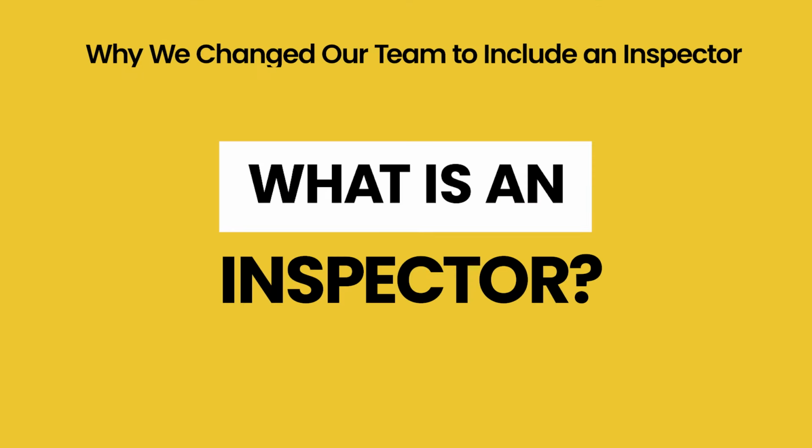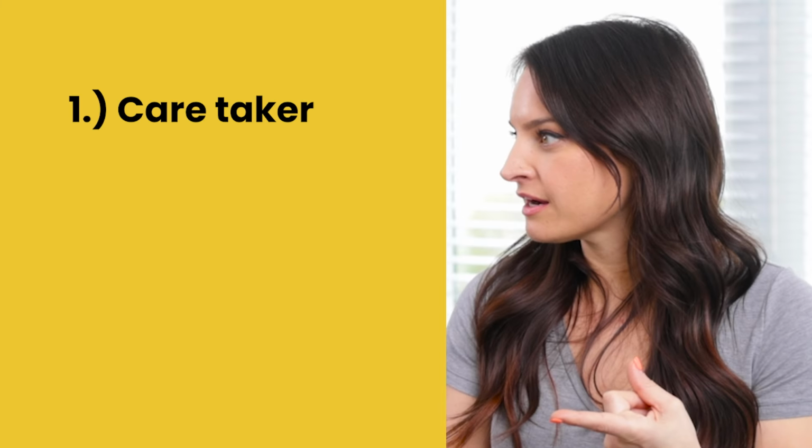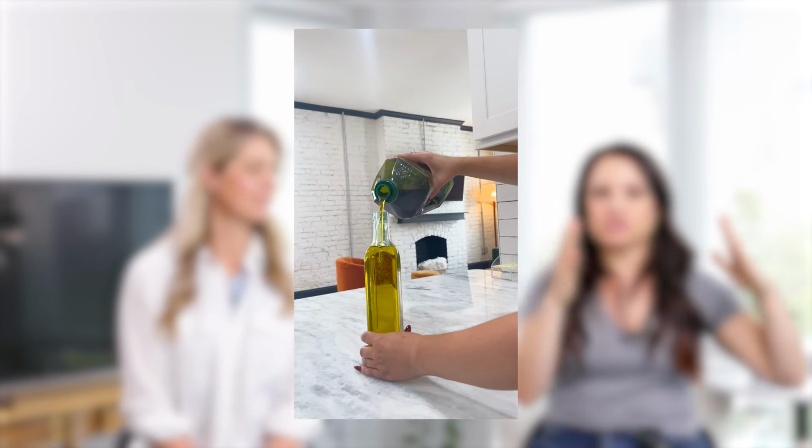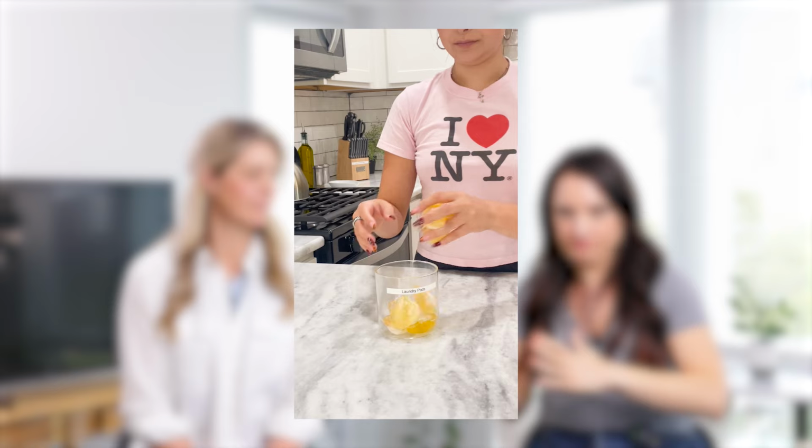What is an inspector? The inspector actually has many names, and maybe the other names will bring clarity. There's caretaker, stager, quality control, the detailer. This is the person who has an eye for details, is the last person in the home, and bears all responsibility for that 5-star review or lack thereof, because they come in between the cleaner and guest arrival, and they have just the most important, but I think one of the most fun jobs in our world.